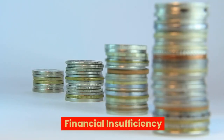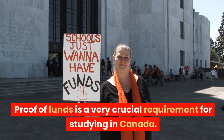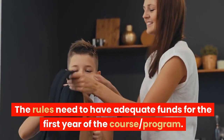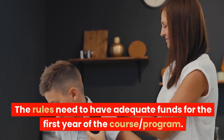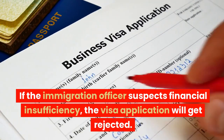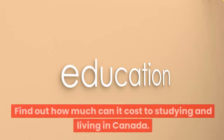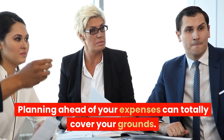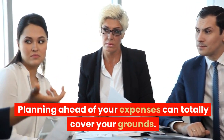Financial insufficiency. Proof of funds is a very crucial requirement for studying in Canada. The rules require adequate funds for the first year of the course program. If the immigration officer suspects financial insufficiency, the visa application will get rejected. Find out how much it can cost to study and live in Canada. Planning ahead of your expenses can totally cover your grounds.